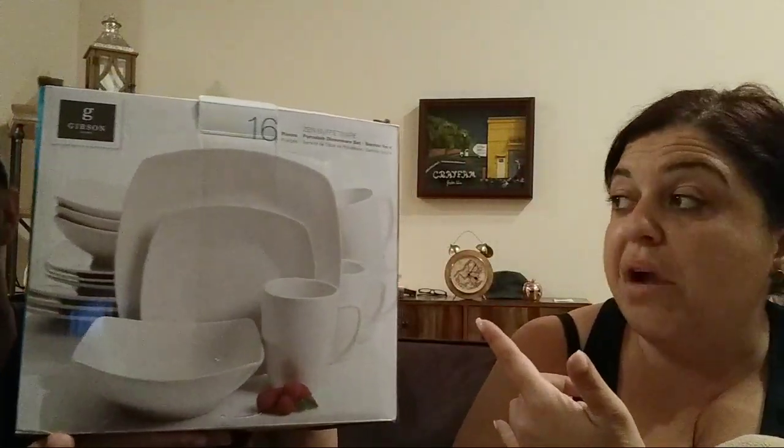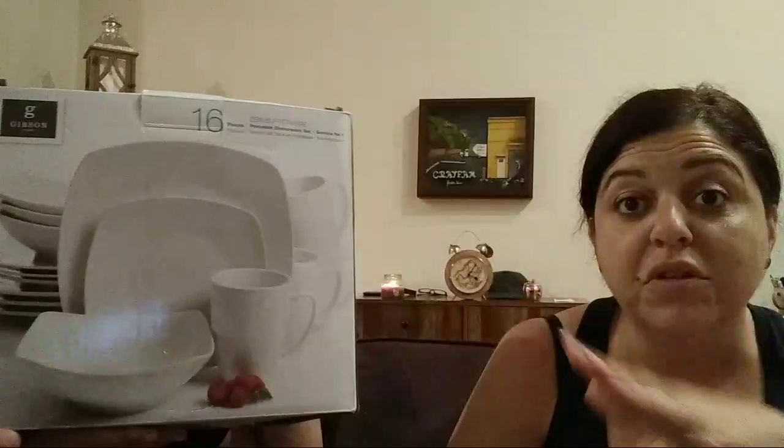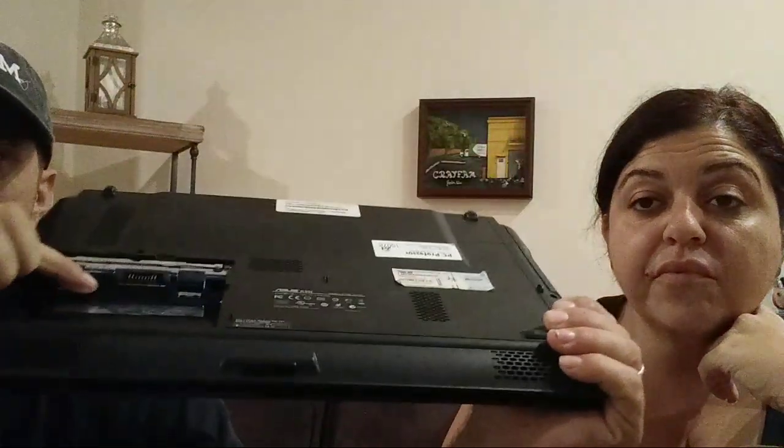Also, we were actually in the market for new dishes. And look what we found. Brand new dish set. Nothing wrong with them. Love it, love it, love it. We also found an Asus laptop. That's so cool. Like, that's exciting. Anybody knows about laptops? How cool is that, you guys? It is missing what I believe is the hard drive, but I'm not sure.